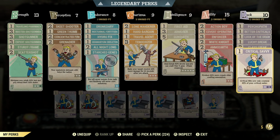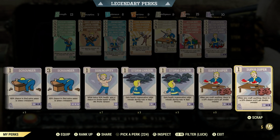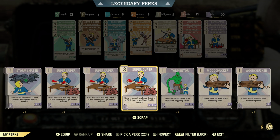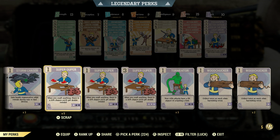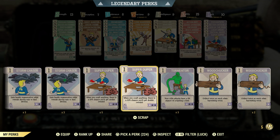And of course, anytime we are crafting anything here in the game under luck, we do have the Super Duper perk card. And again, if you don't have a level 3, you have a level 1 or level 2, apply it. It's only going to help you. This level 3 here, when you craft anything, there's a 30% chance you'll get double results. So go ahead and put that bad boy on there.